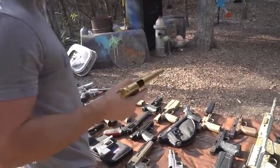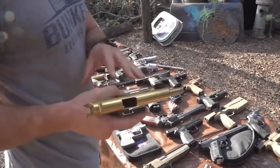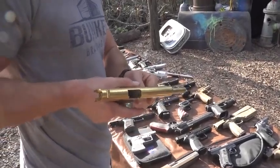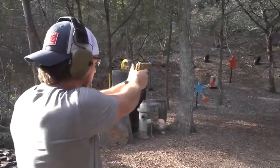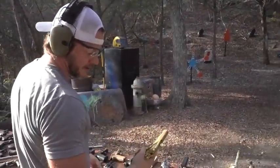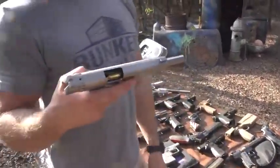We have a gold 1911. This is actually a pretty cheap one that I just decided to coat in titanium nitride gold. And it is a Cimarron, which is out of Fredericksburg, Texas, which is about 45 minutes from where I live. And a great little 1911. Runs awesome, super smooth.